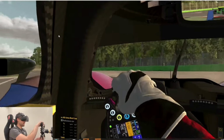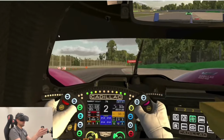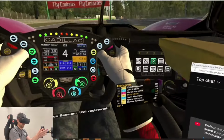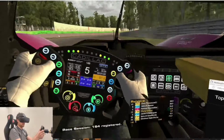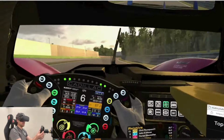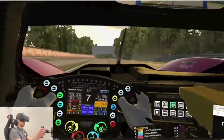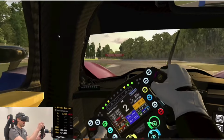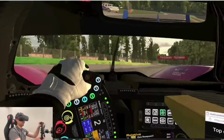Here in the Caddy at Monza. Just getting warmed up here. Racing in the open series. We're gonna use a fixed setup though. Pick number 01, you gotta love it, right? Love the pink 01.